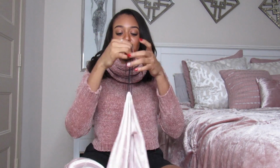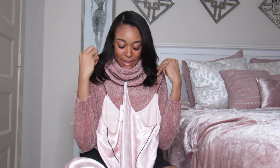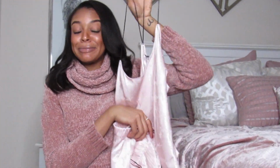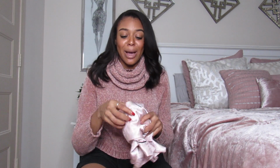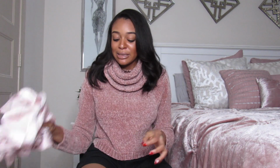I just felt like, since it's satin, it would be really nice to sleep in. The back has a racerback to it, and it pairs very nicely with the shorts. That's the whole point of a matching set. But yeah, I just think this is really cute. I love pink, as you can tell. I think I got it in a medium, or actually no, I got this set in a large because I have lost weight, but I plan on gaining it back soon. I'm about to start going to the gym again and working out, eating better, all the good stuff.